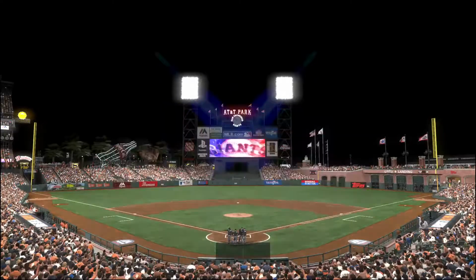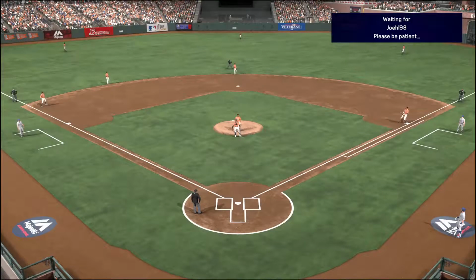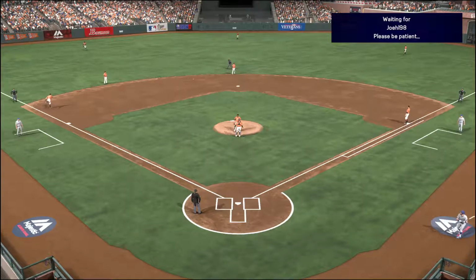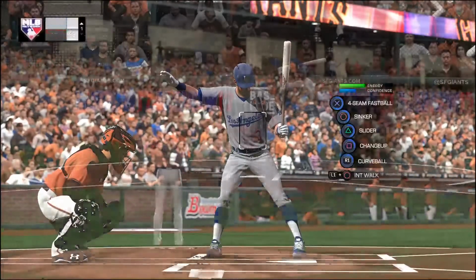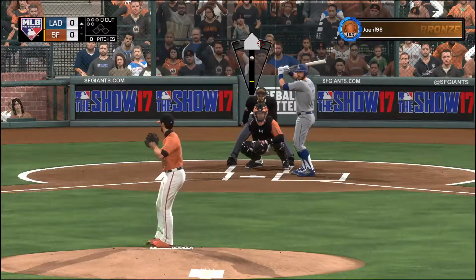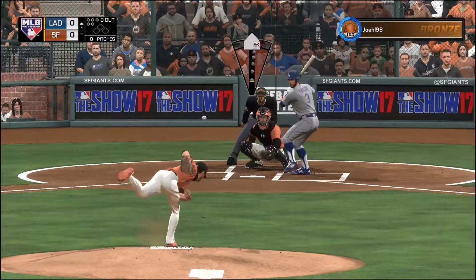We are under the bright lights tonight as MLB Network welcomes you to this presentation of Major League Baseball. It's the home opener of this new season between the LA Dodgers and the San Francisco Giants. Two great hitters lead their teams to battle next on MLB Network.